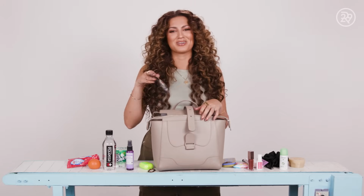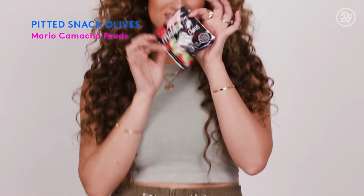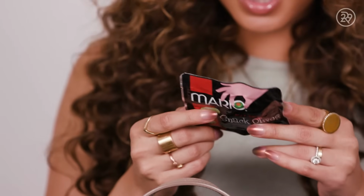Okay, another snack are these olives that I got on a plane and they're still in my bag. I think they're still good.